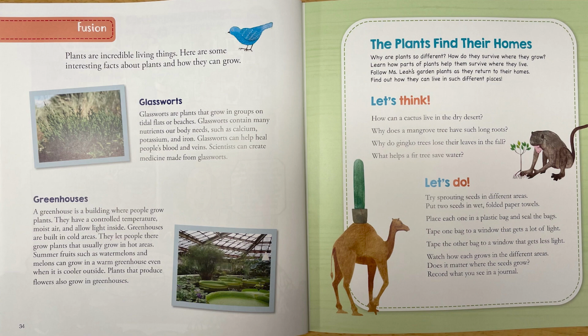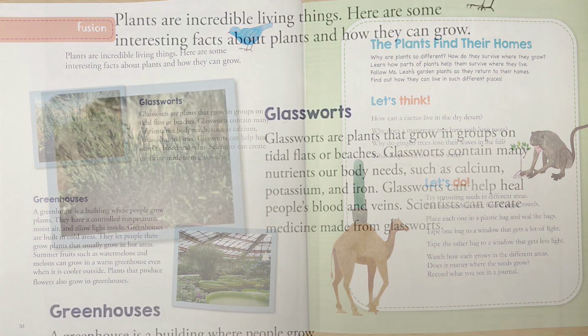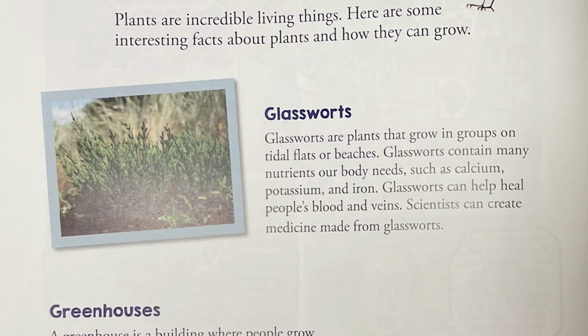Plants are incredible living things. Here are some interesting facts about plants and how they can grow. Glassworts. Glassworts are plants that grow in groups on tidal flats or beaches. Glassworts contain many nutrients our body needs, such as calcium, potassium, and iron. Glassworts can heal people's blood and veins. Scientists can create medicine from glassworts.